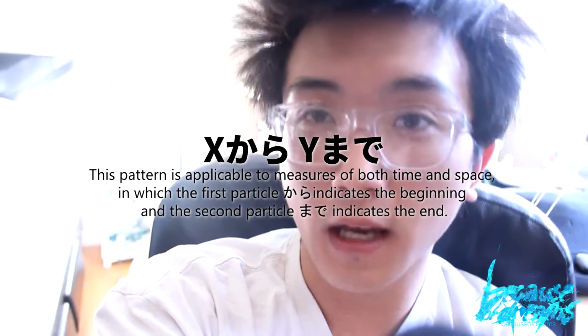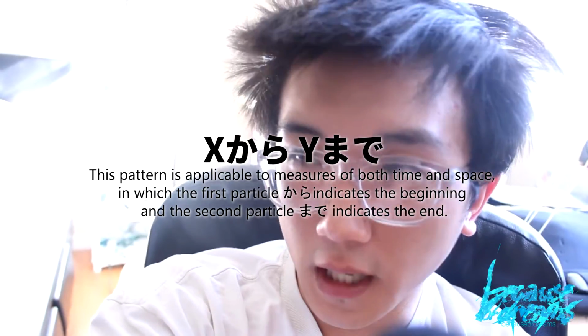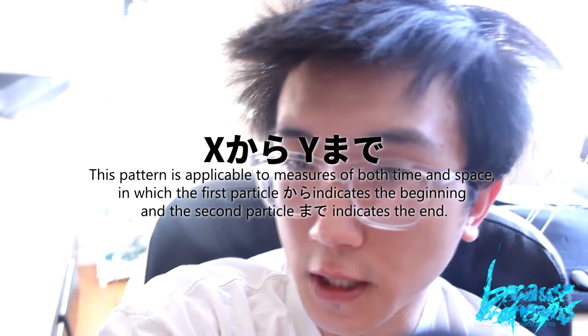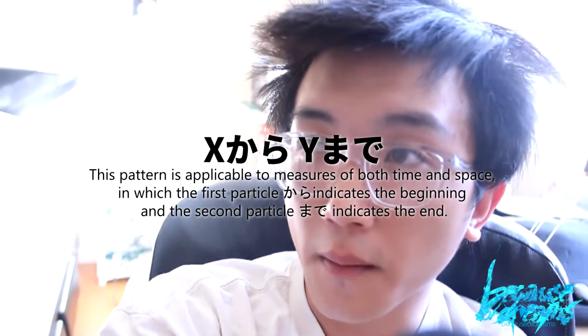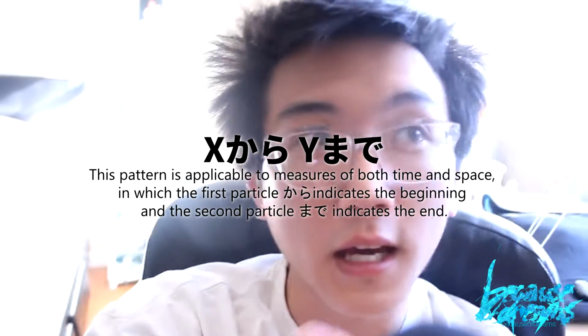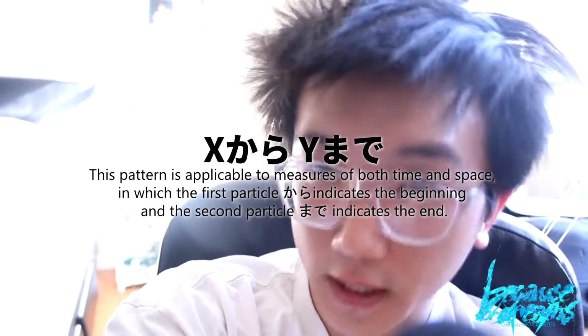And to do that, we are going to employ the usage of two Japanese particles, and those two particles are in chronological order: kara and made. Kara basically means from, and made basically means until. So it's very similar to the English usage in that when you say from 8 till or until 12, in Japanese you're gonna say 8時から12時まで, and that is from 8 to 12 as well.